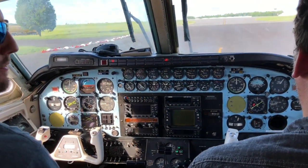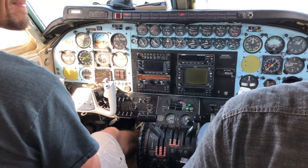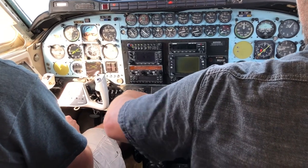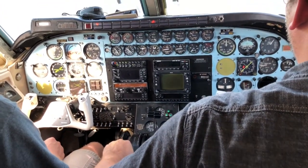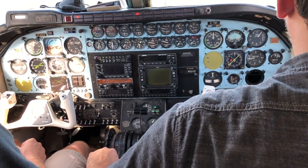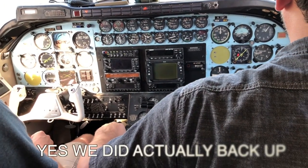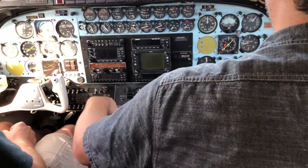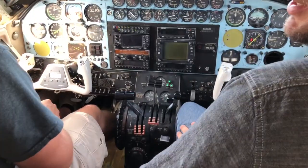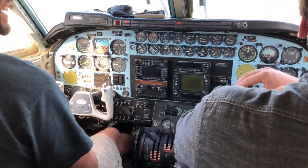The full beta to see if it'll back? Well, now you gotta be careful because this thing will pop a wheelie. If you hold the brakes, don't hold the brakes. Got it. All right. If you hold the brakes, you'll pop a wheelie. It sounds fun, but when it happens, it is scary.